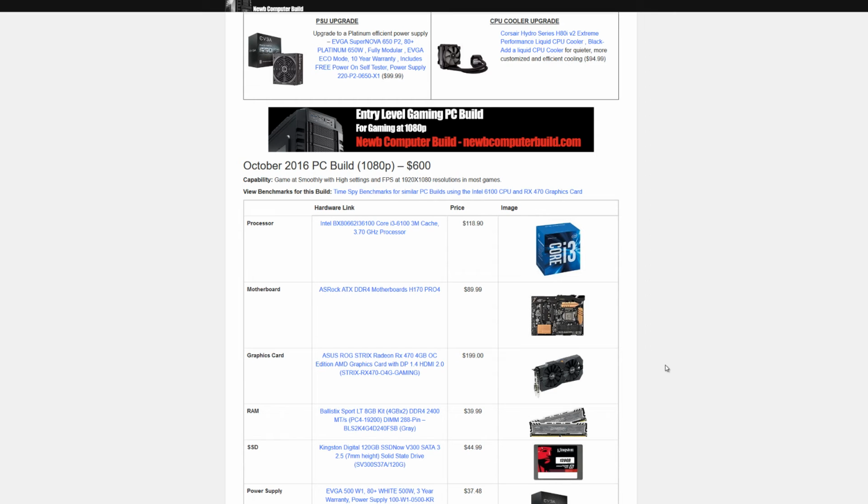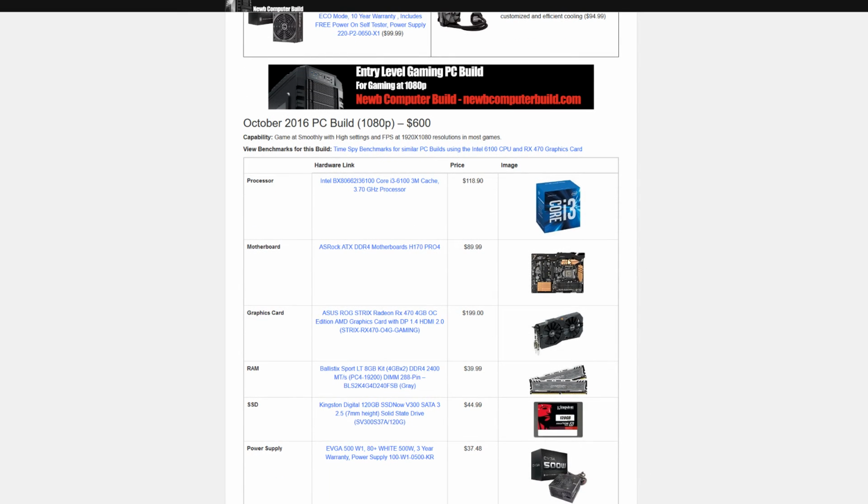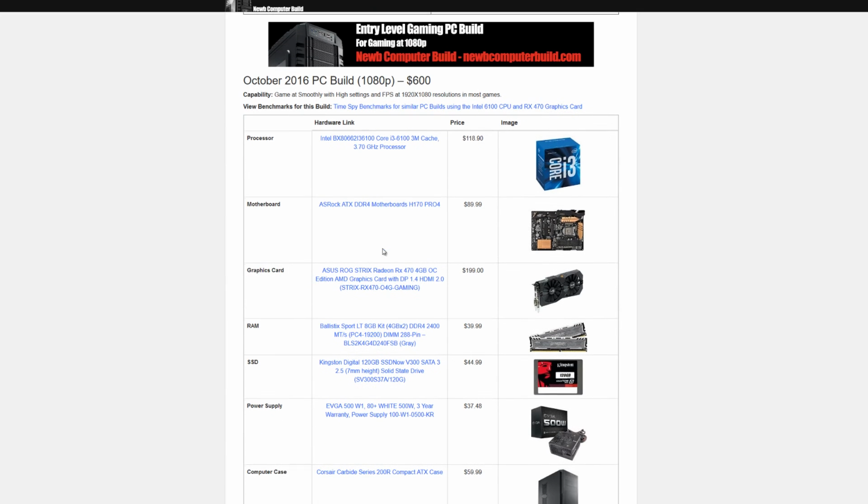So starting with the processor, the Intel Core i3 6100, $118.90. The motherboard, this is kind of a newer release of H170 board, the ASRock H170 Pro 4, $89.99. So great price for a motherboard, because the one that we had before was actually more, and they include all the same features. So kind of a great bang for your buck here.